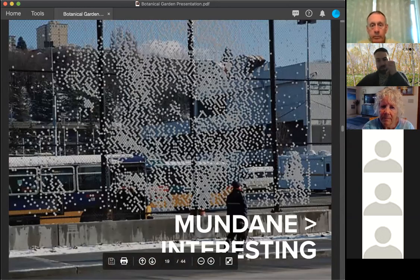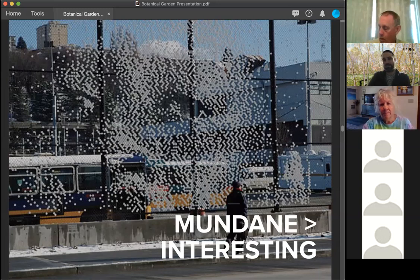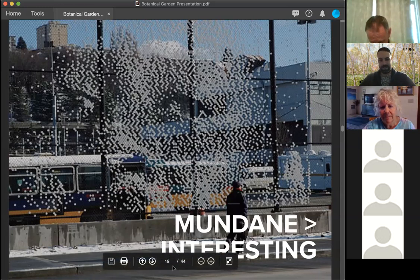This is again a chain link fence at a transit station. And from just looking straight on, you might not be able to see what it is, but you turn your perspective and you can see faces. And I believe the artist actually used faces of people that they had seen at this transit station. So again, it's just a chain link fence, but through public art, we can really make it something much more interesting than it ever was or was going to be.